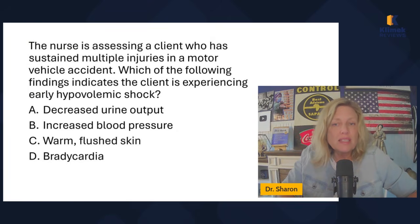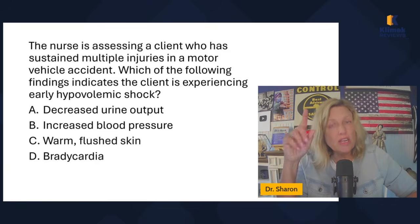The nurse is assessing a client who has sustained multiple injuries in a motor vehicle accident. Which of the following findings indicates the client is experiencing early hypovolemic shock? Decreased urine output, increased blood pressure, warm flush skin, or bradycardia? So I was looking for tachycardia, but it's not there. So I'm not going to pick bradycardia.